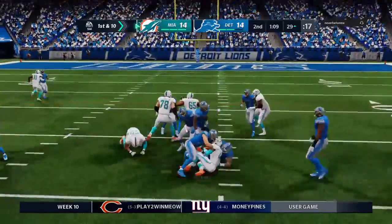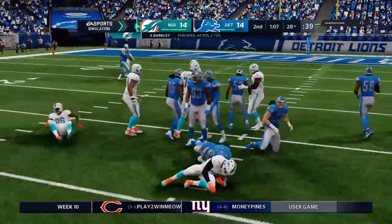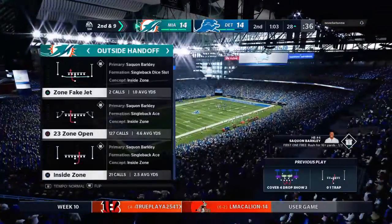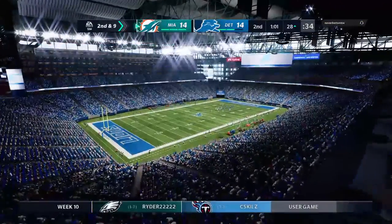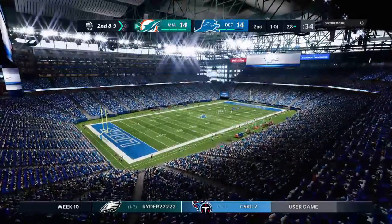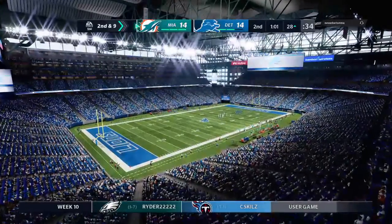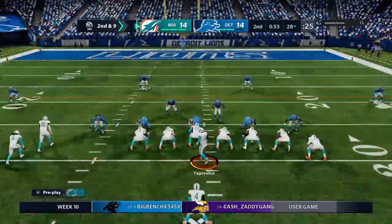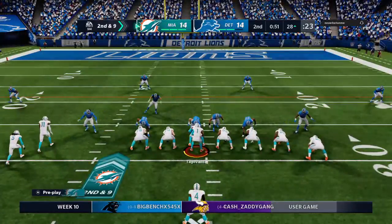A first down carry for Barkley. The big nose tackle, Danny Shelton, there to swallow him up. Yeah, things were pretty stacked up there in the middle of the line. A lot of bodies, not much space. I think ultimately he was fortunate to get anything out of that run. Here's 2nd and 9, just a yard on that last run.